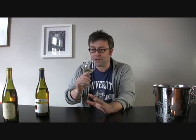You get a bit of candied fruit, a bit of orange. Certainly that citrus character coming through, but it's luscious. It is a demi-sec, slightly off-dry wine, but it has this amazing character in your mouth, and I'm liking these two wines. 05 has treated them pretty kindly as well.